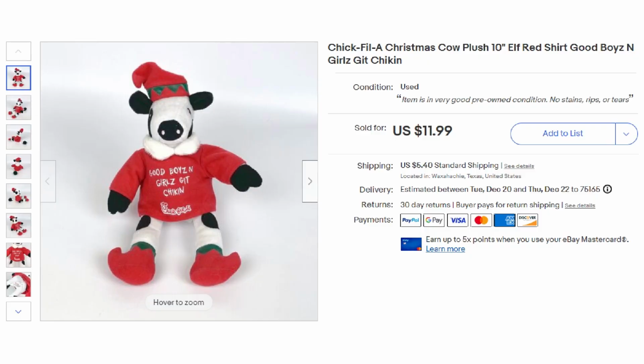Now, just as an aside, books were something that we have been selling on eBay for quite some time, and it's really interesting to note that these actually sold for as high as they did because for a long time, there was just no market for these. So I guess children have been bad overall, which is why people need books about making them be better. Next up was this 10-inch Chick-fil-A cow plush, which sold for $11.99 plus shipping.